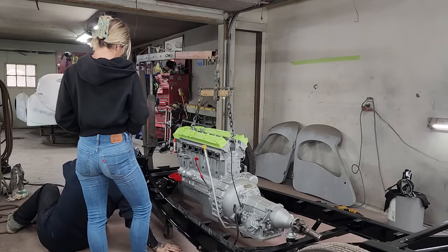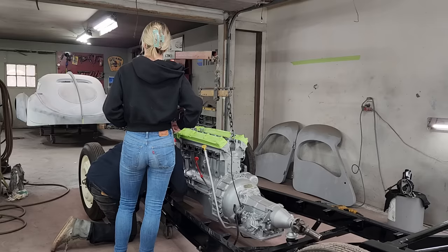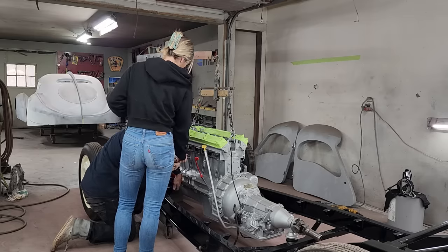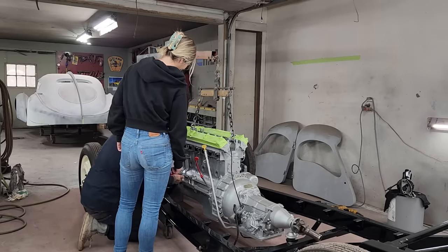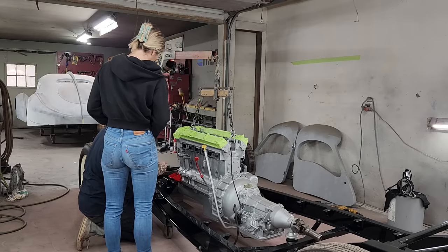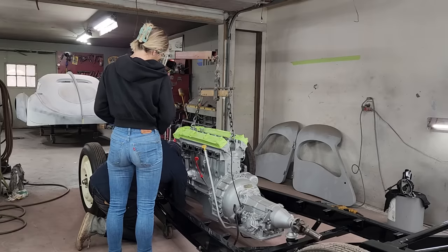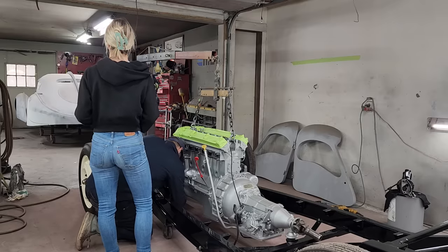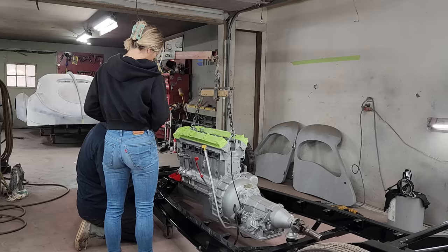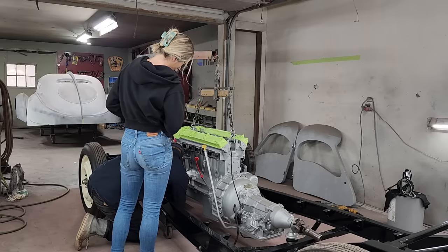I can get my head underneath there or not? Nope. Or put a flat on that one. Can it come up the other way?